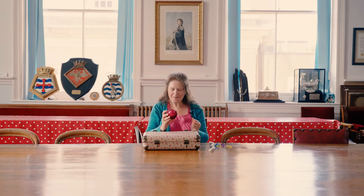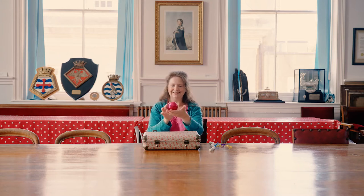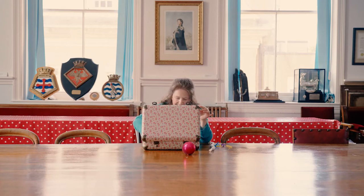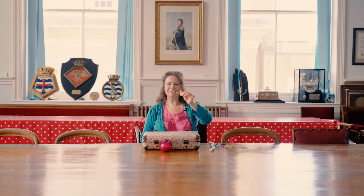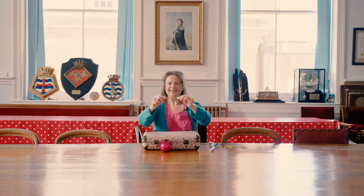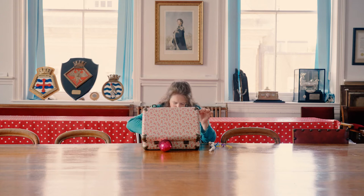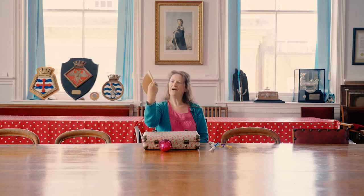Wow. A beautiful shiny ball. Oh, look, it spins. Gosh, isn't that wonderful? A ball. And ooh, red and white stripes. Well, I like those stripes. Lots in here. A flag. A golden flag.